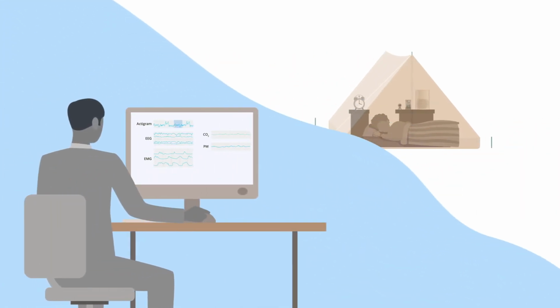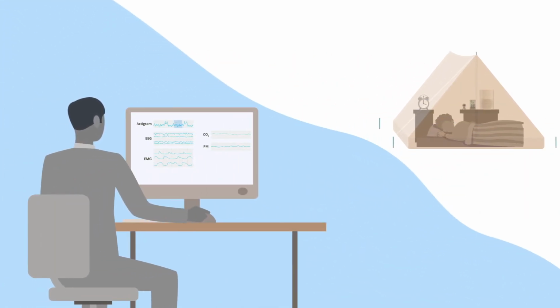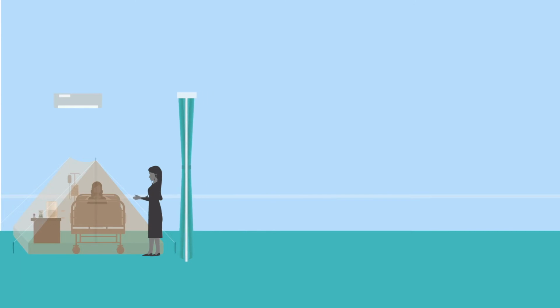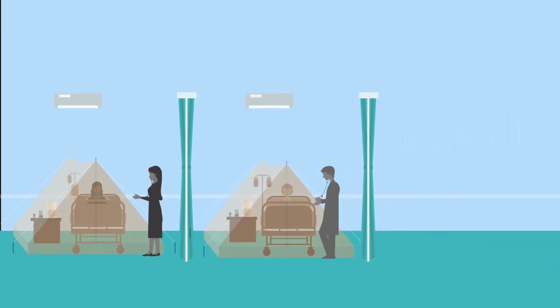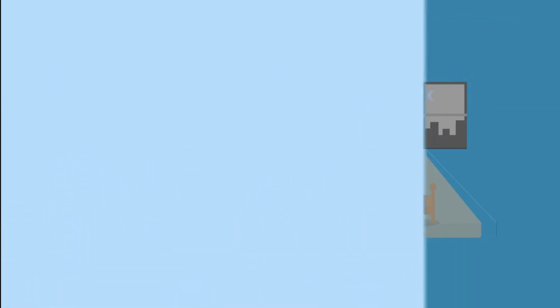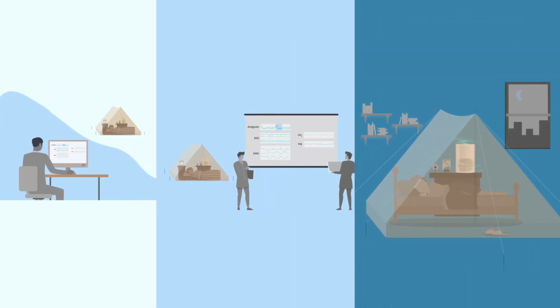In addition, the T-CUSP can be used by doctors and researchers to monitor a patient's condition remotely. Further, the tent provides a clean and isolated space to separate beds and prevent the spread of infectious diseases such as COVID-19, which is relevant in both clinical and domestic settings. We believe T-CUSP has the potential to become a smart, energy-efficient, and low-cost tool for remote health monitoring, medical research, and good living.